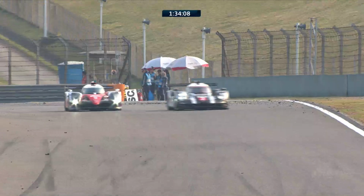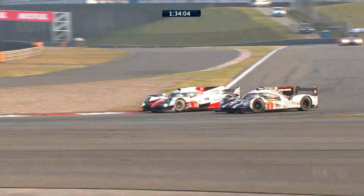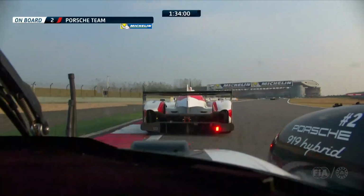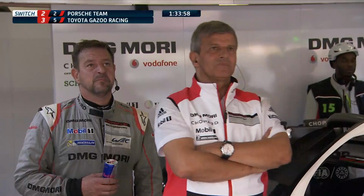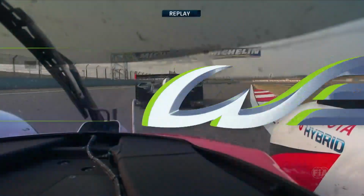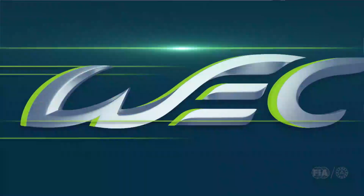Now, here's our battle again out on the circuit. This is for position. Toyota and Porsche once again. We've seen this action before. And once again at turn five, the overtake is completed. But that might not be the end of the story. Well, looks pretty decisive there. Nice, clean move down the inside.